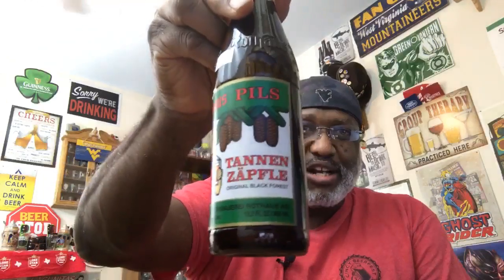But this is from Tannen Zapfel, and I probably just butchered that name. Original Black Forest. And the bottle itself doesn't really give as much of the details. It is 5.3% ABV, best by 9/26/19. But the label, again, is what kind of caught my eye there.